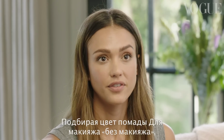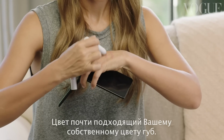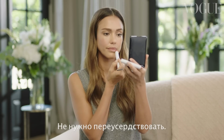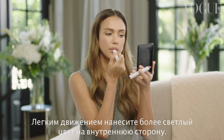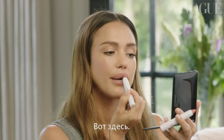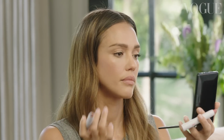All right, almost completely done. Trying to find a lip color for the makeup no makeup look, I really just want it to be a slightly more even version of your own lip color. And you don't need to be aggressive with it. Doing that full on lip is not what you're going for. And then pop a little bit lighter color on the inside, just like right here. And then at the top of the Cupid's bow.